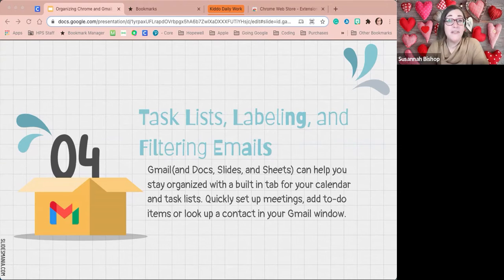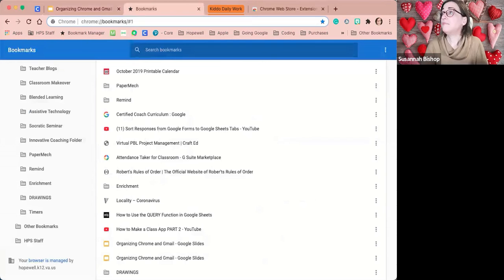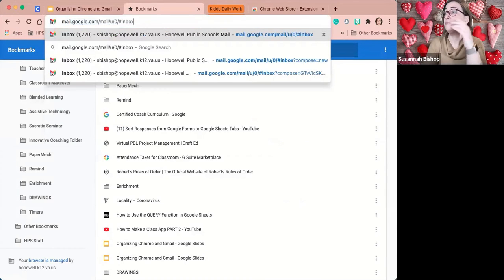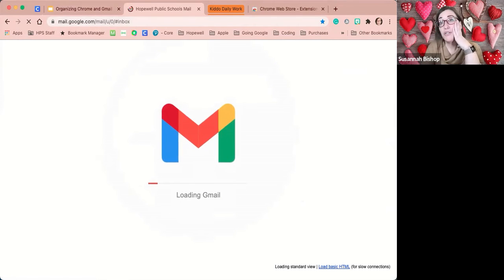All right, so let us roll. Task lists are found, and I'm going to open up my mail. So you may have noticed there's a little sidebar on the right of your Gmail window. And you may have said, I don't like it. I don't know what that is. And you may have just minimized it, and that is okay. It can very easily come back.